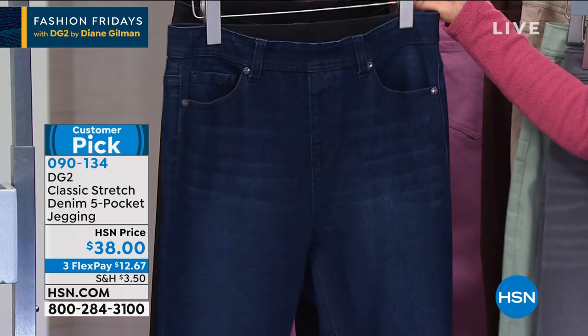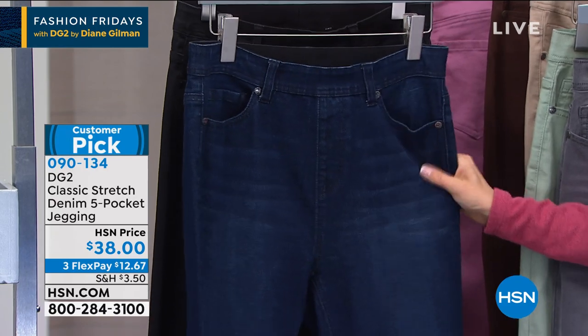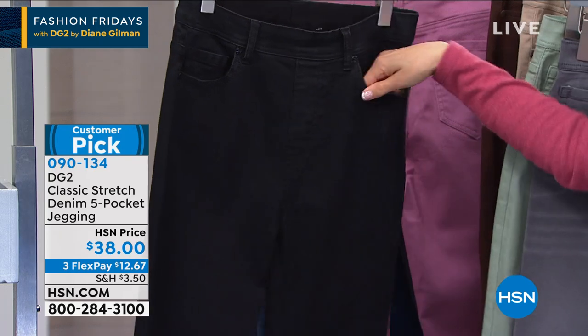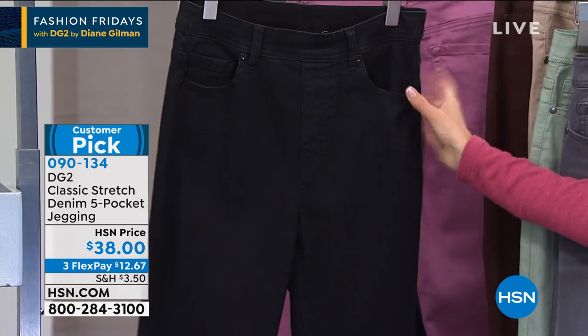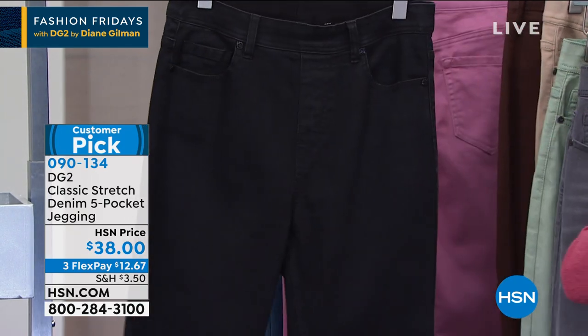You can never go wrong with indigo. That's probably the color I have most of my jeans in. I love a dark jean. It's very thinning, it's very slimming. And then don't forget about a great black. I mean, we all need that go-to black jean. And when you get it here today at $38, you're gonna be thrilled.